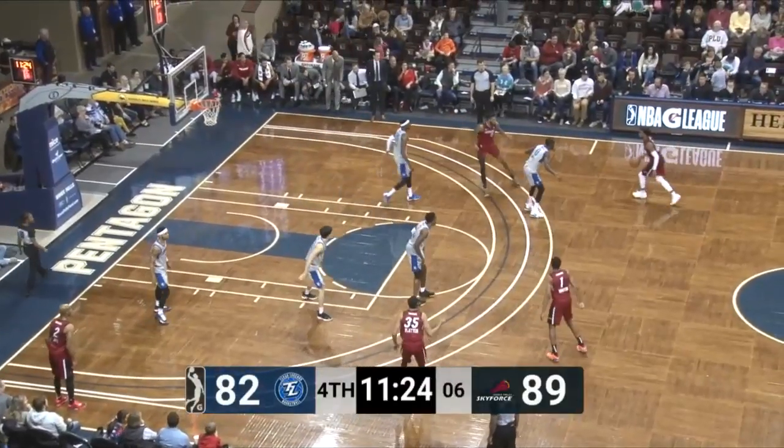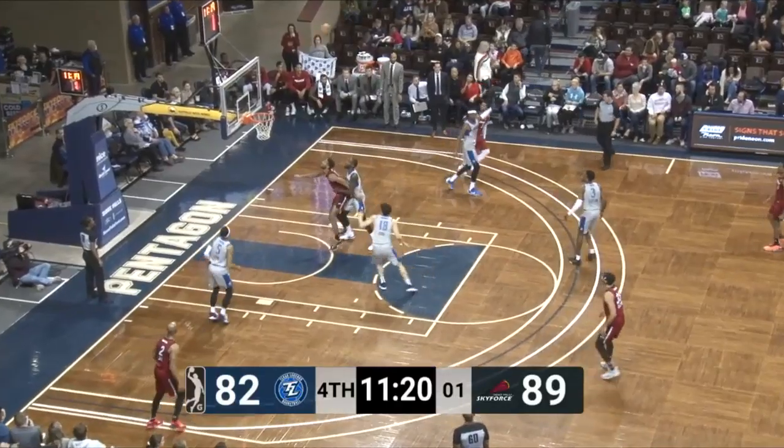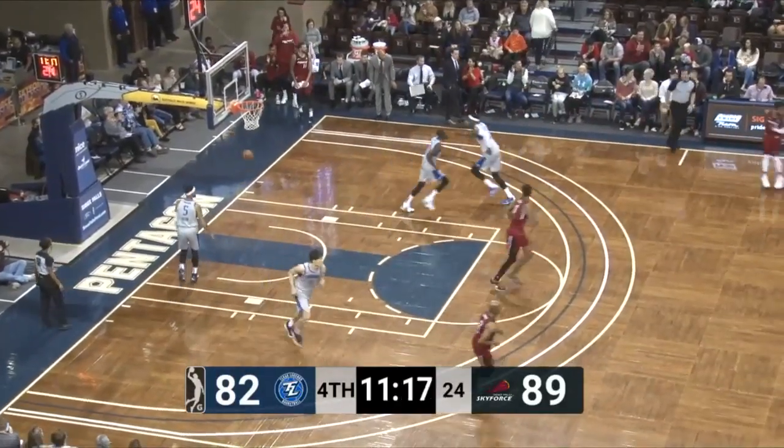The Skyforce have worked their way back and have gotten the lead. Macon crossing over, three to shoot. He puts it up and it's good. Daryl Macon.